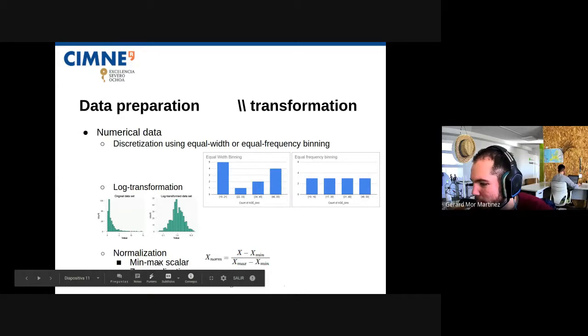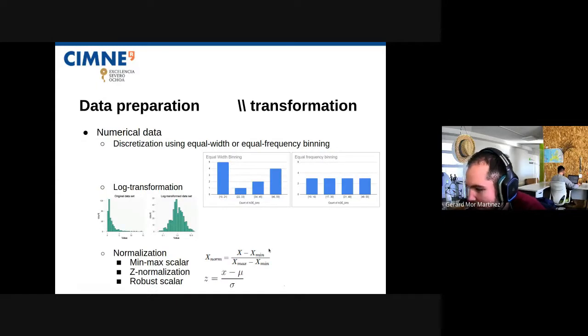Another transformation very typical in this kind of data is the min-max scaler, and other normalization methods are the z-normalization or the robust scaler. The z-normalization, which is this last formula here, is the value minus the mean value of all the time series or all the window that we are dealing with, divided by the standard deviation. In the case of the robust scaler, it's not the mean but the median, and the standard deviation is replaced by the interquantile range.